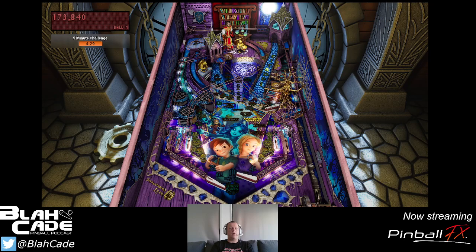Why is that outlane... is there a pin that pops out? Oh, I think the lane opens up or something, doesn't it? It's like a little diverter. That means the ball will go back through that lane.